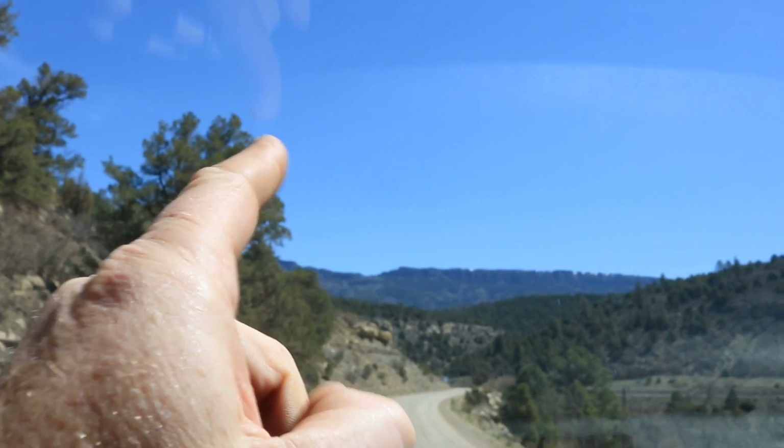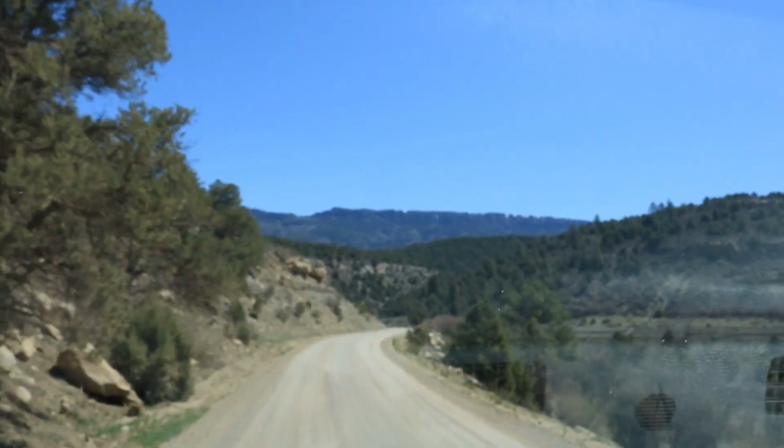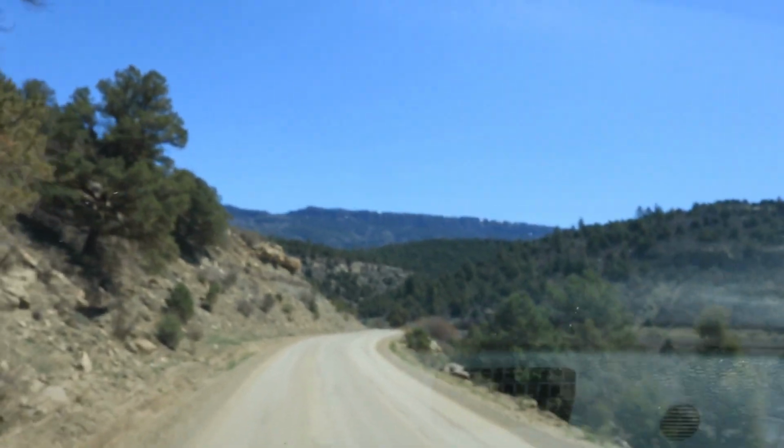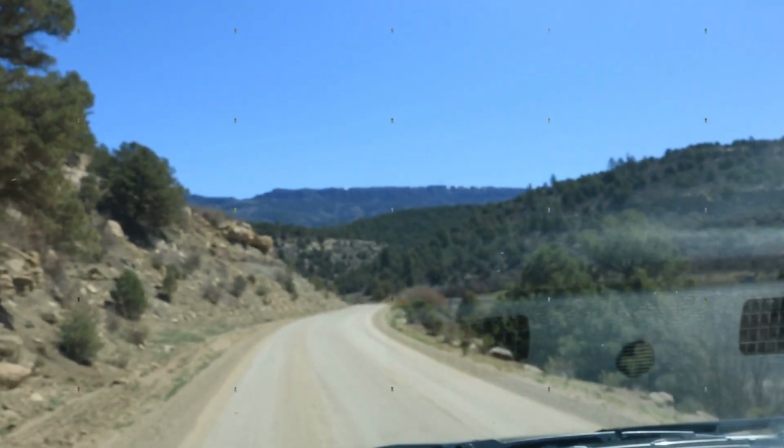Anyway, the new Fisher's Peak, where they're going to have like a world mountain bike championship race. It's going to be the longest in the world. A lot of business from Denver and everything are coming down.